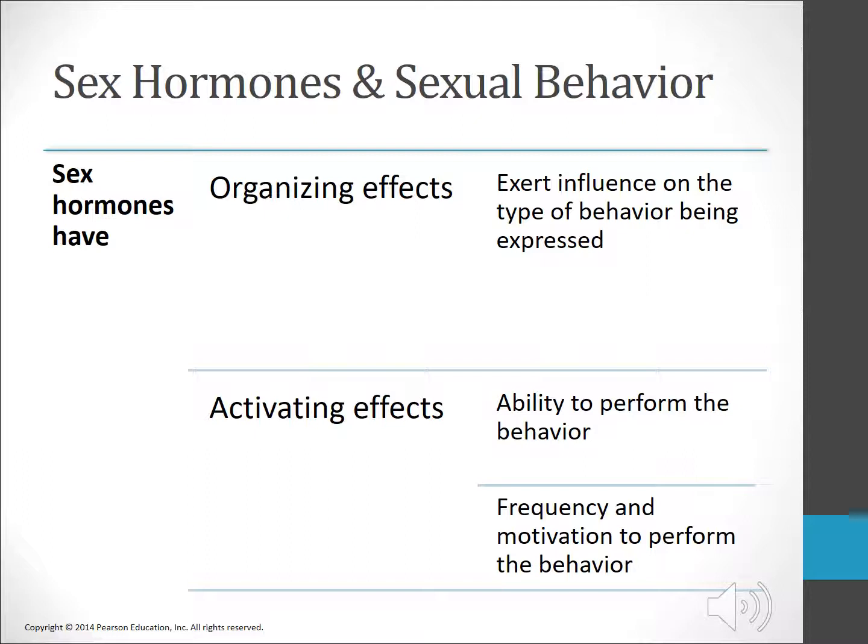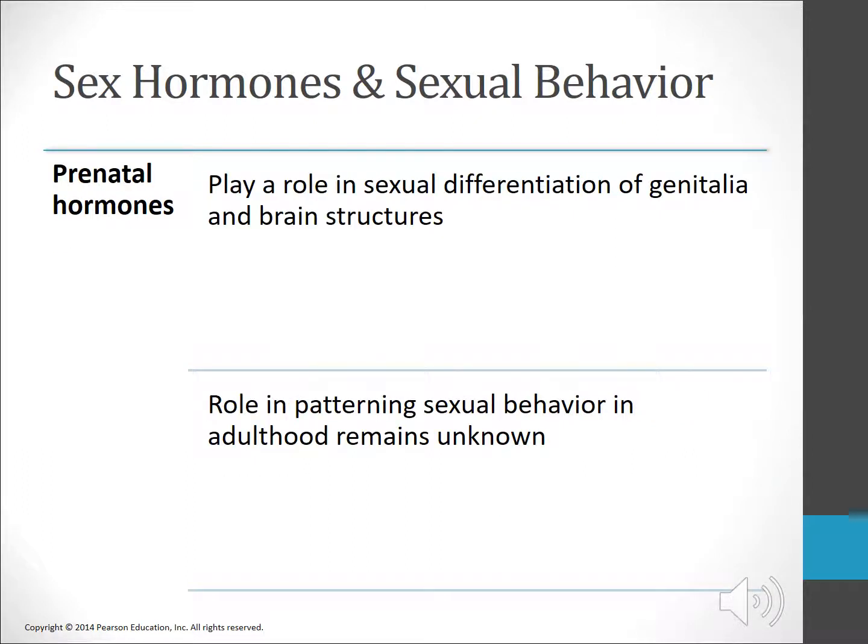The role of sex hormones in determining the sexual orientation and drives of humans is much more subtle than in lower animals. Questions remain about the organizing effects of sex hormones on human sexual behavior. Prenatal sex hormones affect the sexual differentiation of the genitalia and of brain structures. Their role in patterning sexual behavior in adults remains unknown.